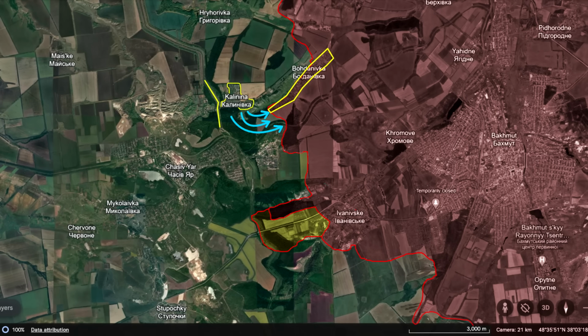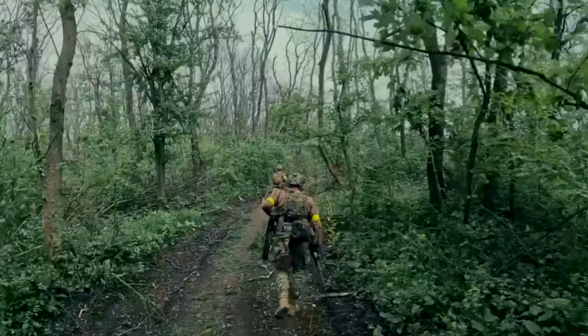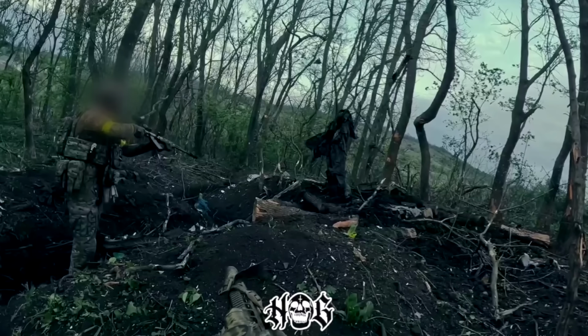Ukrainians took advantage of Russian weakness caused by losses in the assault and launched a series of successful assaults towards Bohdanivka. Ukrainian fighters from the 24th Mechanized Brigade published combat footage showing their counterattack. In the video we can see that a few Russians returned to their positions after the failed assaults, leaving a few of them scared and hidden in their dugouts.